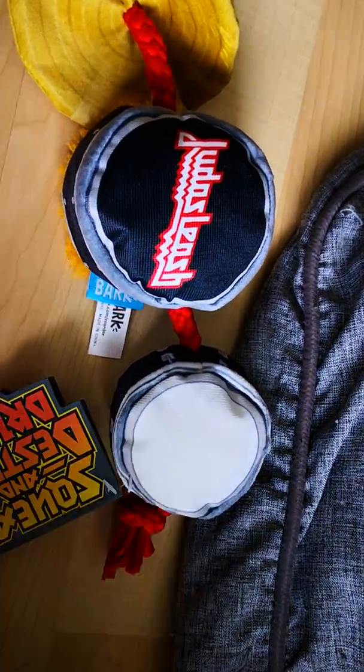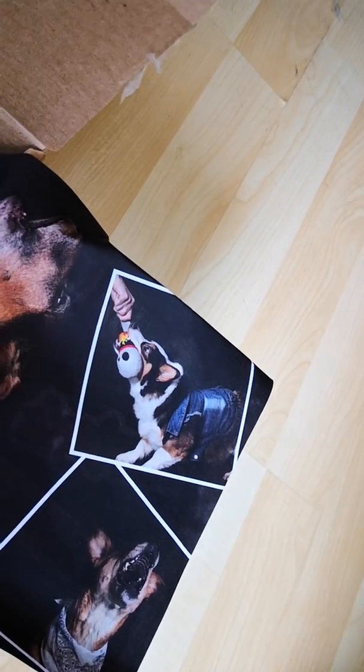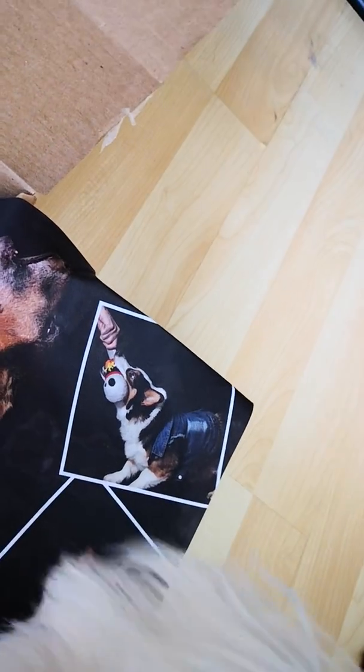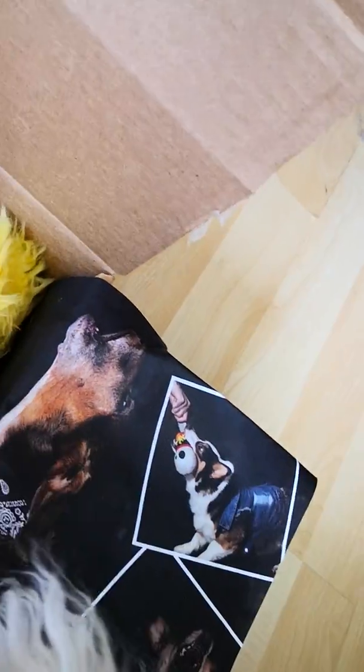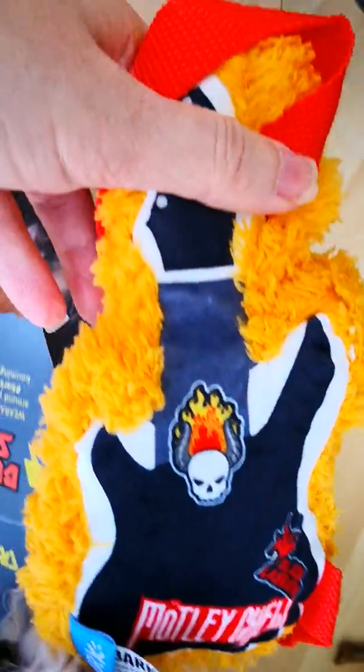So this is a set of drums. That's the Hairy Metal. Already Zoe has taken the drums. So that's one toy. This one is behind the squeaks. It is a guitar. That's too cute. That is freaking too cute. And this is the backstage groupie. This is adorable.